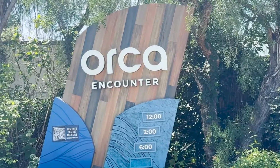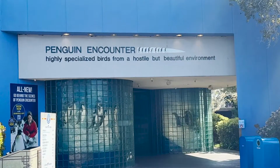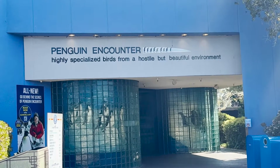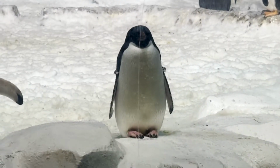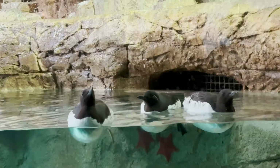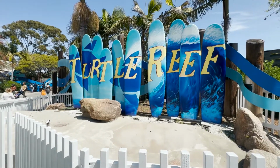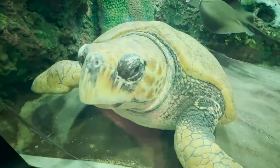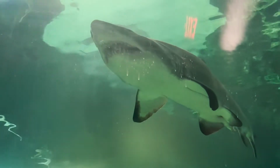If we visit the orca encounter, we'll meet our first orcas, and I'll also get splashed by one. Option number 2 is the penguin encounter, where we'll see our first emperor penguins and Adelie penguins, along with a bunch of puffins and murres. Our final option is a 2-in-1 of turtle reef and shark encounter, where we'll see 3 different kinds of sea turtles and very misunderstood sharks.